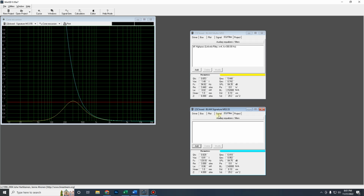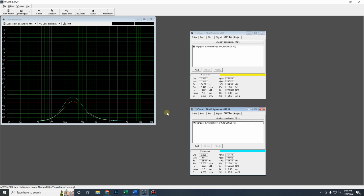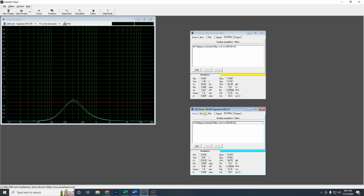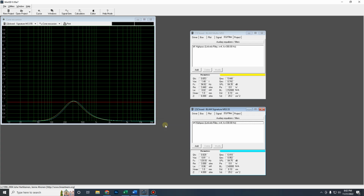Let's see what we can do with the mid-range, the signature MS3.55. Let's say 250, a little too high. Let's say 300. This one needs to be crossed over a little higher, it seems like. But it is getting more power applied, so it is getting a little bit more output. So let's say, yeah, that's where they match.